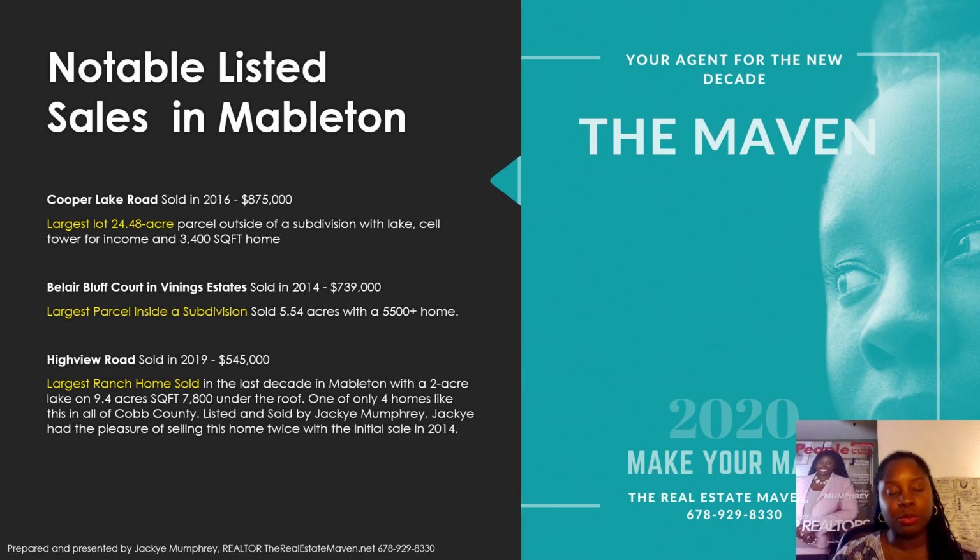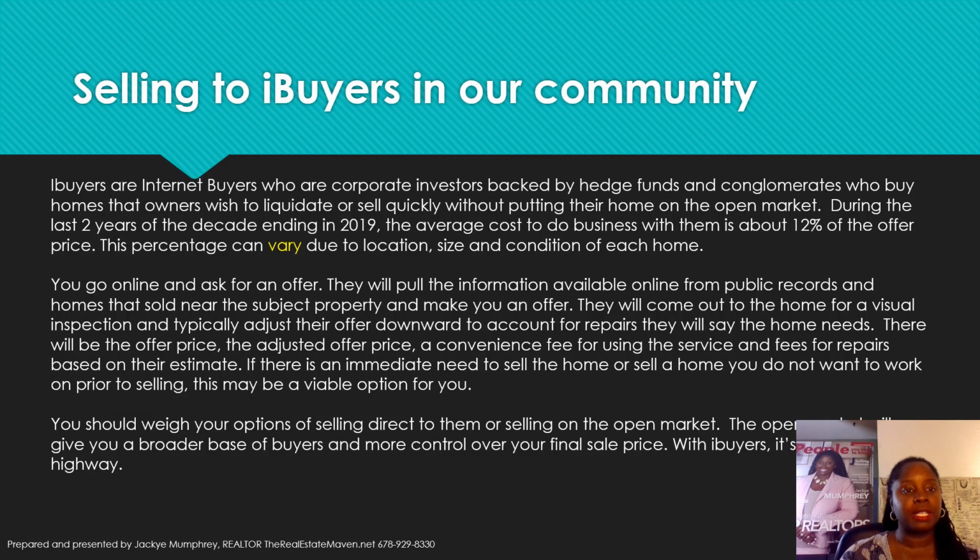The best ranch home. It was around 7,800 square feet under the roof, 3-car garage. It had 2 kitchens, an elevator, pool, lake. I mean, it was a beautiful ranch home, and those people who bought that house got a deal on it. So that home was also very significant, and it's only one of 3 homes in the last decade that have that much land and those types of attributes that have sold in all of Cobb County. So it's a very special sale.